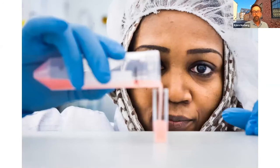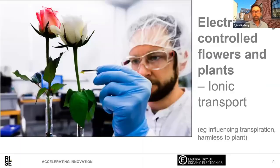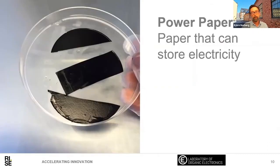Looking at the academic side, there's chemistry labs, scientists working into taming the ionic properties of conducting polymers into plants, also research into cellulose. In this case, you have cellulose, a non-fibrillated cellulose, which is doped with conducting polymer, and all of a sudden you have a black paper that can store electricity.